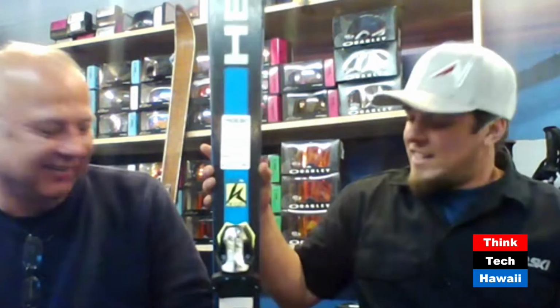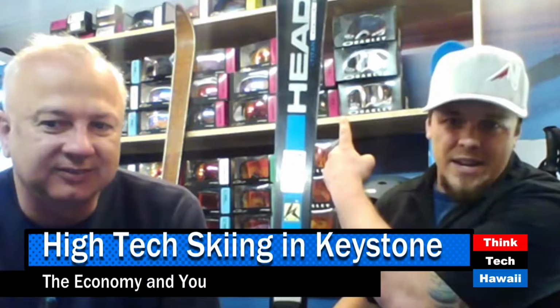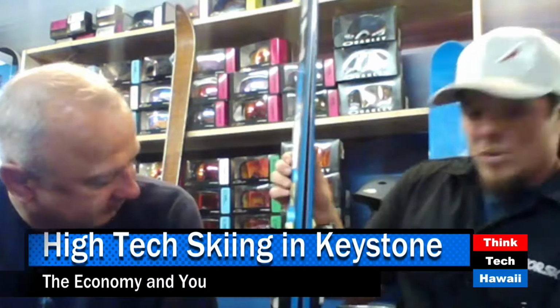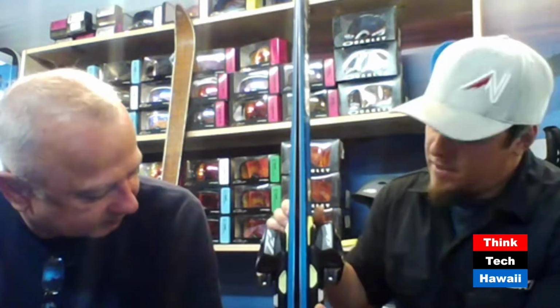Okay, those are parabolic, I can tell, because they have a wide space forward of the boot. Yep, up here towards the tip, you're going to notice a larger tip, a little narrower underneath the waist. In the middle, you're going to notice a little bit of what's called camber. There's distance in between the skis. You can see it as I squeeze it. That's creating energy in your turns.